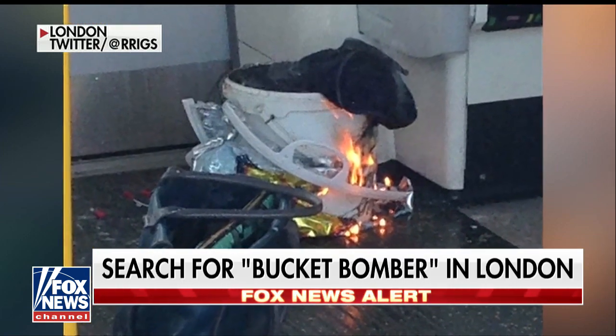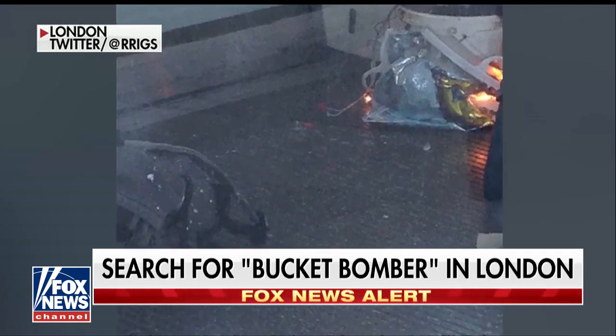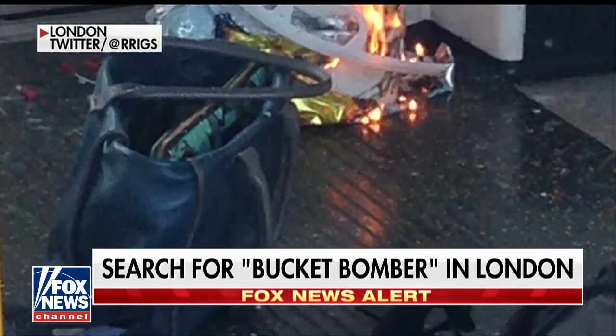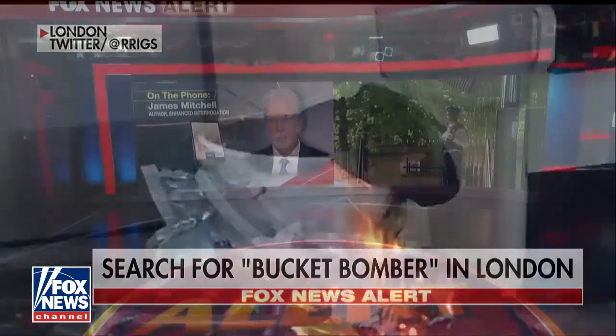Witnesses say several passengers were left with severe burns to their legs and faces, while others were hurt after getting caught in the massive stampede out. Crush sort of injuries. Right now, let's bring in James Mitchell. He, of course, wrote the book on interrogating terrorists. He was also, and a lot of people don't remember this, a bomb technician for the U.S. Air Force. He joins us right now on the line.